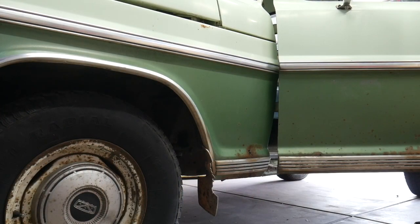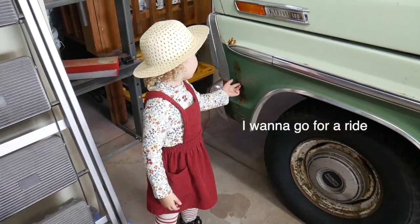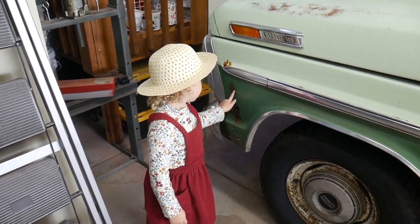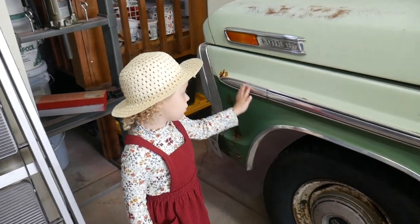I'm gonna come let you out. Oh, there we go. Yikes, Cookie. We did it. I'm gonna go for a ride. We did a really short ride. But I want a really short ride.